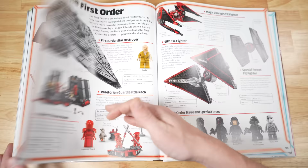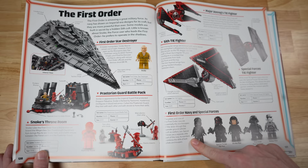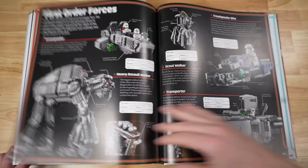Oh, there it is. Wow, Vonreg's TIE Fighter. Very nice. Beautiful set. Love that one. Got the First Order Star Destroyer, Snoke's Throne Room. You got a battle pack down there. I kind of like these five-figure setups here where they're just showing the Navy and Special Forces and stuff for different legions or factions. Pretty cool. Moving on. First Order Forces.